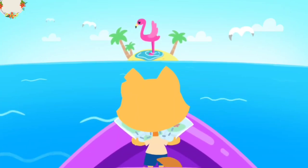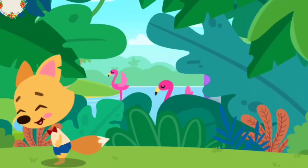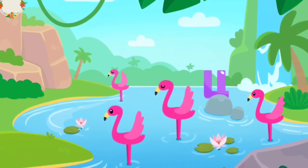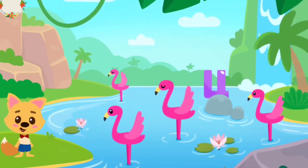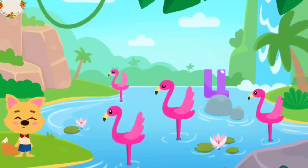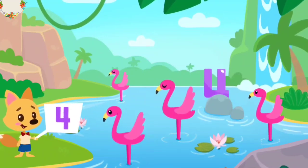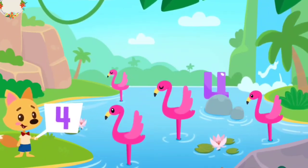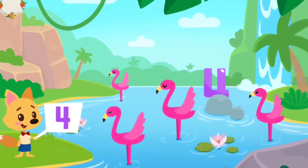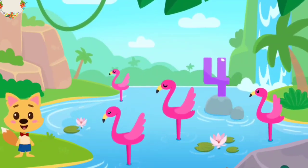On this island, we need to find the number 4. Look, there are flamingos relaxing in the lake. Can you find the number 4? Let's count how many flamingos there are. 1. 2. 3. 4 flamingos. 4. And here's the number 4.